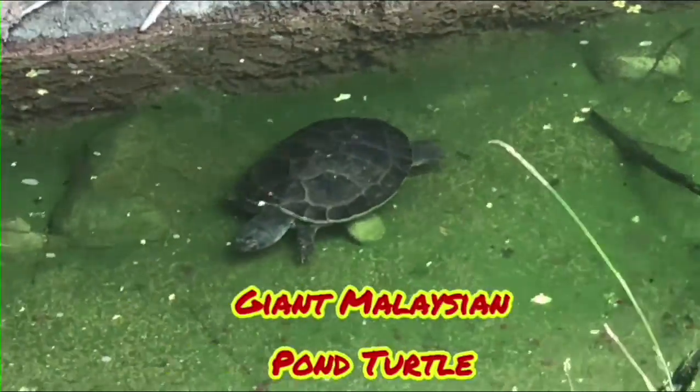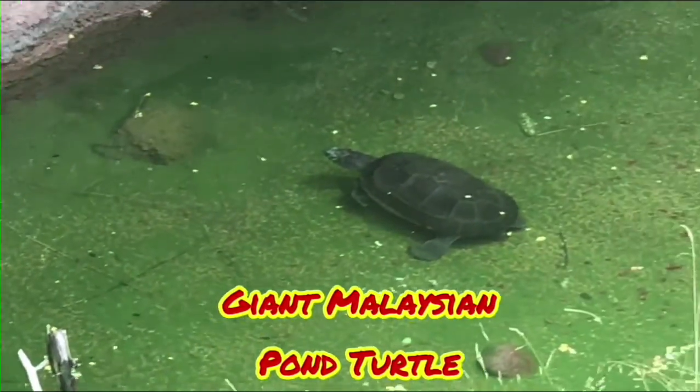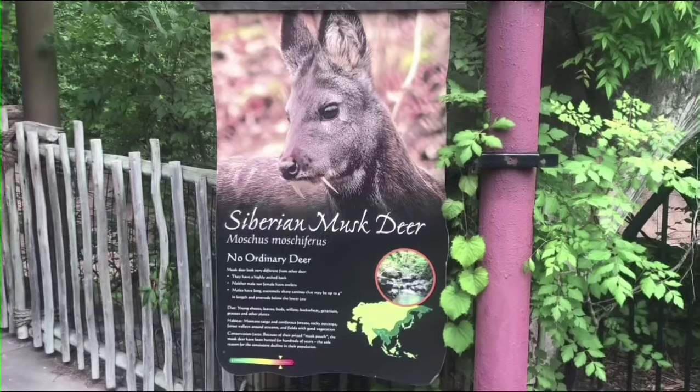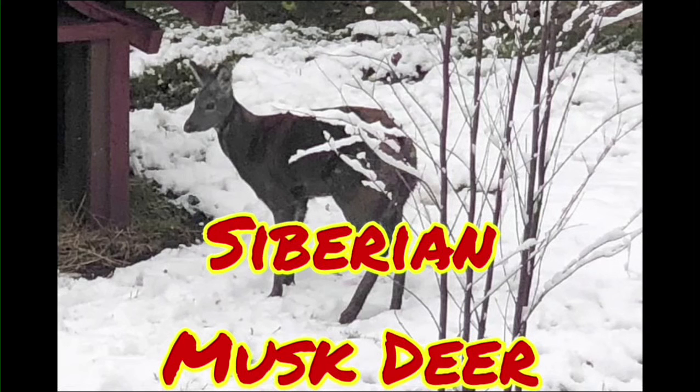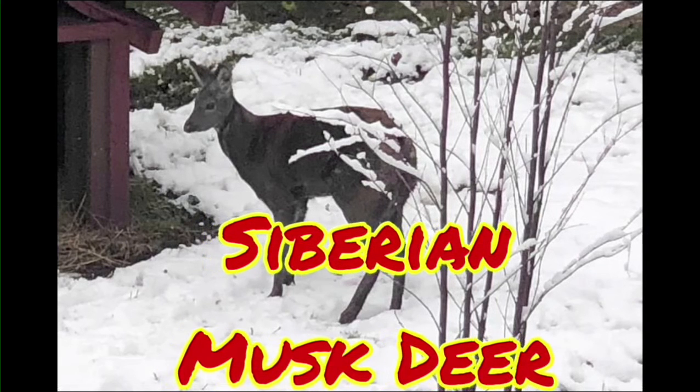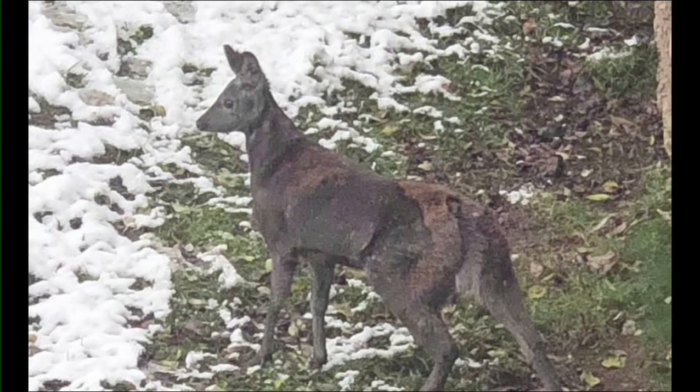In the water, I saw two giant Malaysian pond turtles, the first time I ever saw this species in this exhibit. The real owner of this exhibit is the rare Siberian musk deer. Even though I don't have any footage of them, I managed to get these lucky shots. The best time to see this species out and about is during the winter, because during the warmer seasons, they are mostly hiding in their shelter in the bushes.